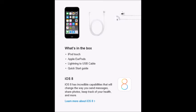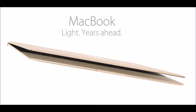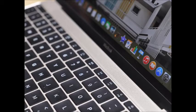And now we're going to take a look at the 2015 MacBook. This MacBook is actually very interesting because it's Apple's least powerful notebook, but it's the highest priced. The reason is that it's extremely thin and light, and it packs a full-featured display, keyboard, and trackpad into 13 millimeters.